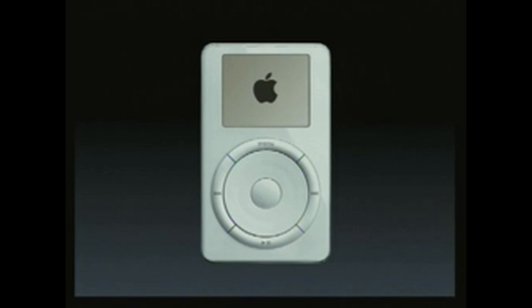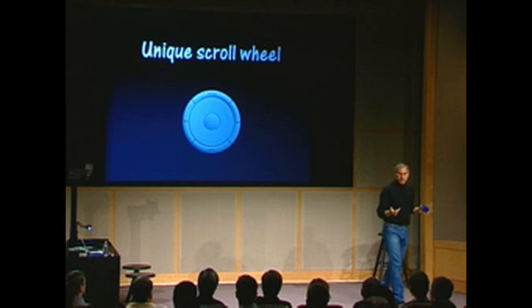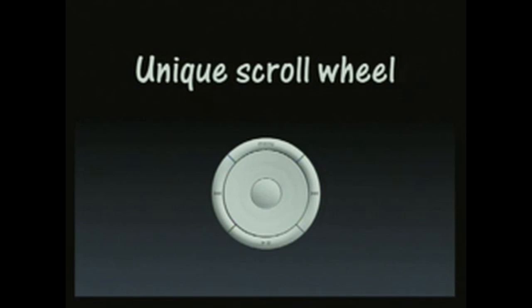And iPod lets you do exactly that. It's got a beautiful LCD display on it. It's backlit for low light conditions if you want. And it's got this really cool thing in the middle. What is that? Well, that is called a scroll wheel. And it was a real breakthrough in our UI design along with our software.